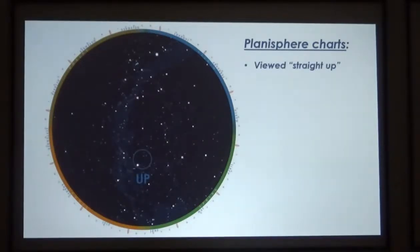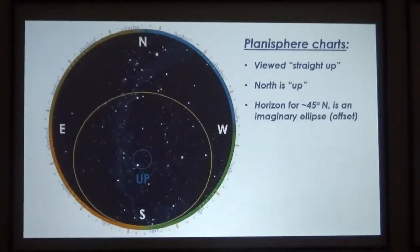So we're basically looking straight up here, and if I was to hold the chart upward and face south, I know I'm not necessarily facing south right now, but I'm facing you guys, let's say you're south, north would be behind me, and east and west would be in the correct orientation, okay? Now, we normally would have this oval here, and anything inside of this is visible and above our horizon. Anything outside of that would be below our horizon at the time.